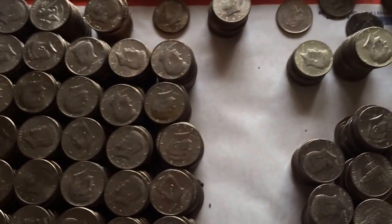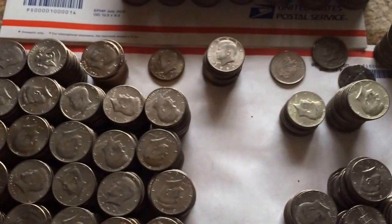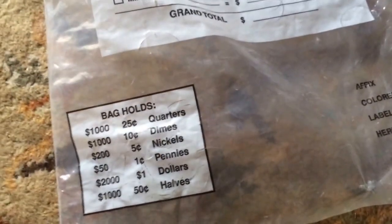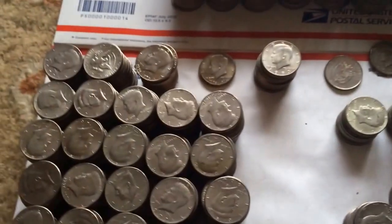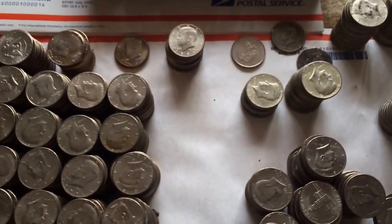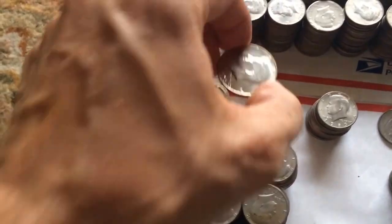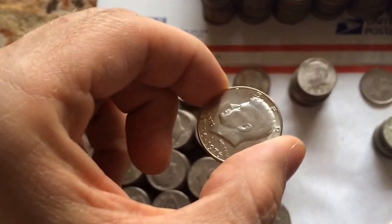I believe the only other time that I got a better bag was about 15 years ago, and I was living in Indiana, and I also got a $1,000 bag off a machine, and I had like 2 or 3 Walking Liberties and some Franklin half dollars and a bunch of silver Kennedy half dollars and a bunch of nice looking bicentennial ones. And maybe even some proof ones that were mixed in. I mean, that was just an incredible bag.